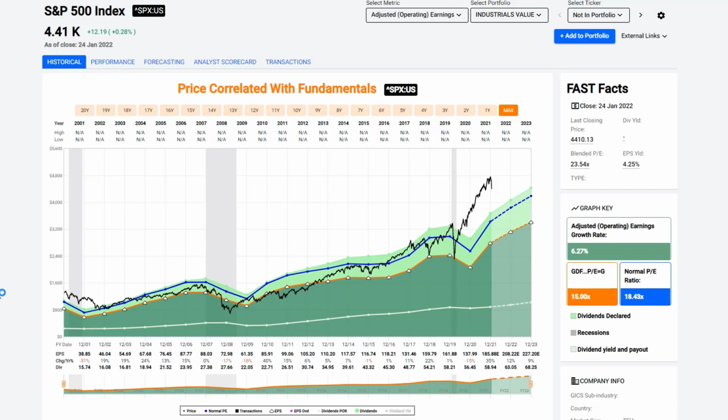As you can see by examining the Fast Graph of the S&P 500, the market has historically traded at valuations between around 18 or 19 times earnings, the blue line on the graph, and 15 times earnings, the orange line in the graph. But recently, in the last couple of years, the market has become extremely overvalued, and we can see the correction is starting to happen.